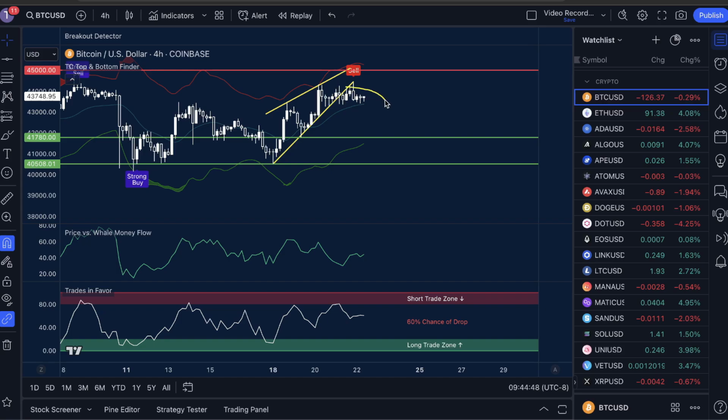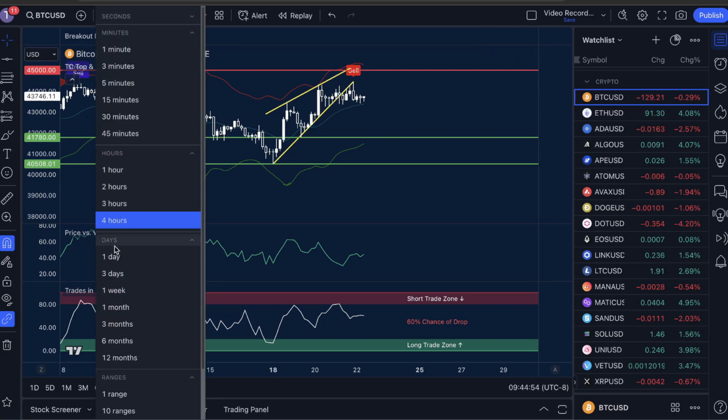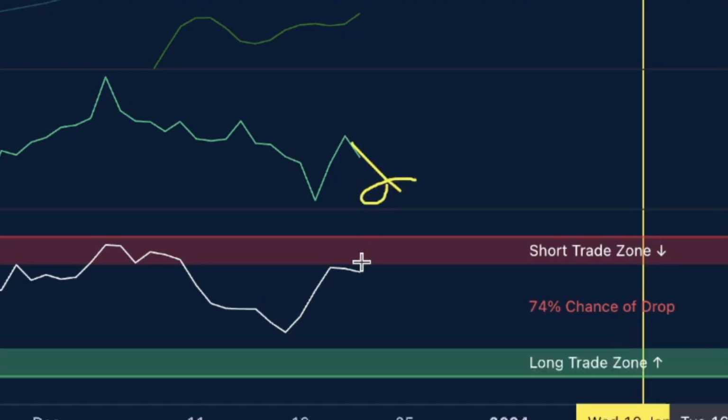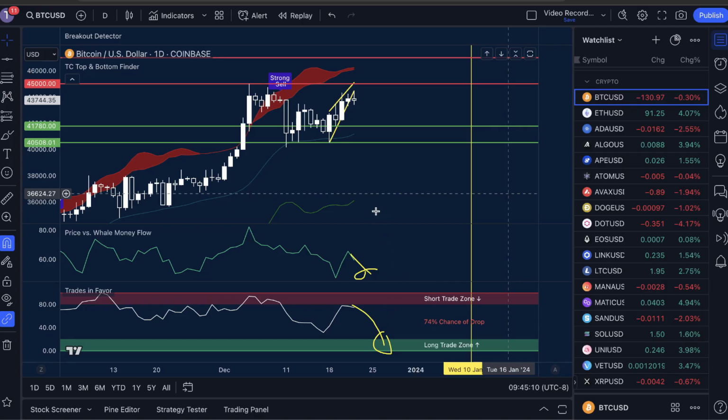If you want to take advantage of this next move down and buy the dip, the signals that you're going to be looking for on the 4-hour and the 1-day time frame, you're going to want both to line up. As the price moves down, what you're going to want to see is price versus whale money flow low, trades in favor low. At minimum, you want to see those as we test a support structure. If when testing support, we get a buy signal, all three of these will combine to be extremely bullish, and it could be a fantastic point to enter the market. It's literally as simple as that.